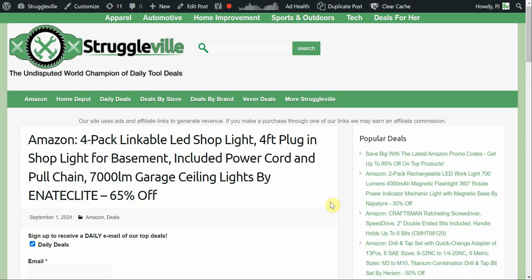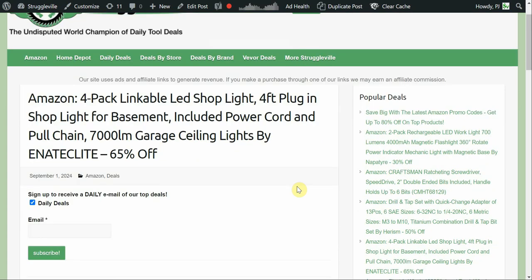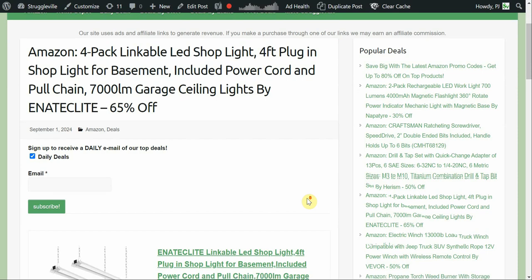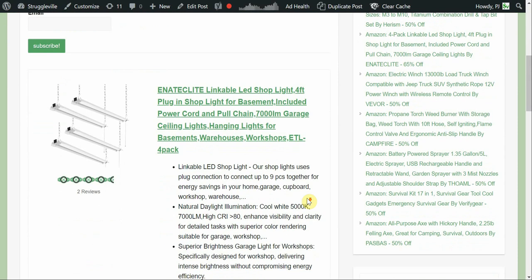Okay, on to the Amazon deals. First, we have the 4-pack of linkable LED shop lights, 4-foot plug-in shop light. Basement only. Don't use it in your garage. It's only a basement light. Included power cord and pull chain, 7,000 lumen. Oh, there we go. Garage ceiling light by Innate Light. And it is 65% off.